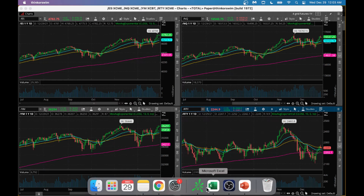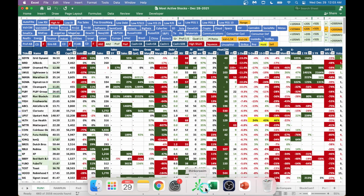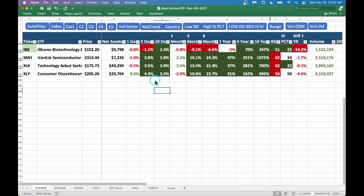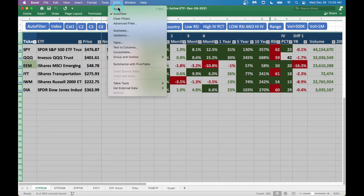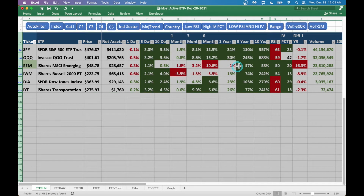Jump into Excel spreadsheet to look at the futures market. So with that, let's jump in here. As you look through here, we got ETF or exchange traded fund. Let's look at our category 1 to begin with here. So let's also sort this by high volume on the top so we can look at those carefully. There we go. So now we got high volume on the top here.